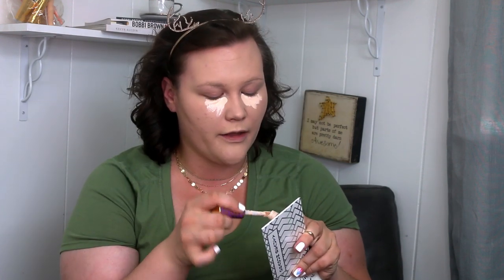All right, so I'm just going in with a little bit of my Tarte Shape Tape in Porcelain Beige. I don't want anything too crazy or over the top, but you guys know I do use this to shape out the face a little bit. All right, so we are good, set down.